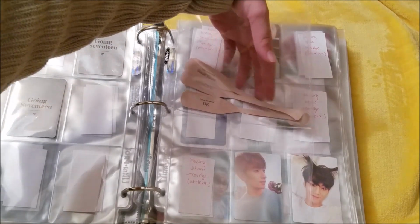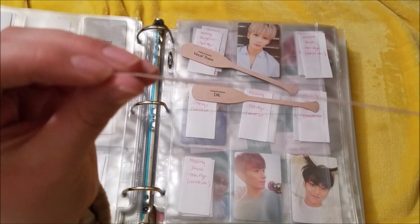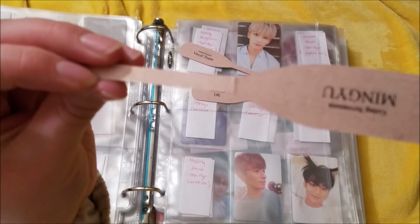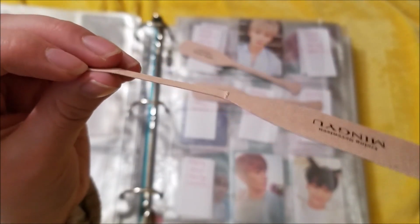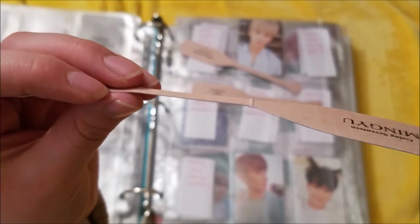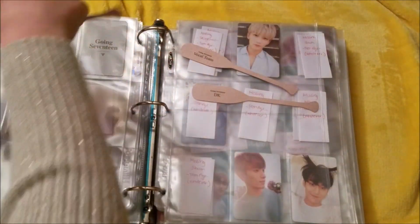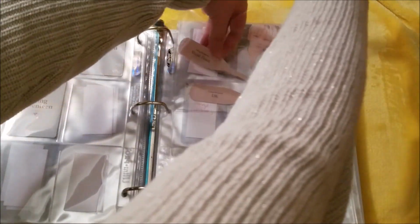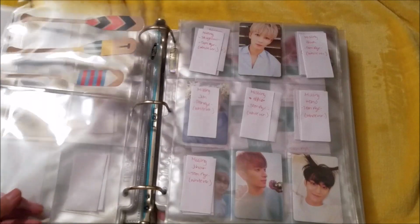So let me show you. It came bent in the middle a little bit, so if it'll focus, I don't know if it will. Yeah, there. It is kind of bent in the middle, so that sucks. It came like that, so I don't think anyone's going to want to trade for that, but the Silkman one is in perfect condition. So if anyone would like to trade that for either the performance team or the hip-hop team paddle, please let me know.